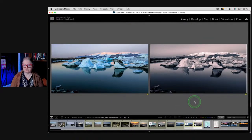Okay, time for a vote. Who likes the color one on the left? And who likes the black and white toned one, right? Well, tell me, do the reflections pop now, Kelly? I could definitely even brighten them up a little bit more, right? Going for the drama here. I like really dramatic black and white.